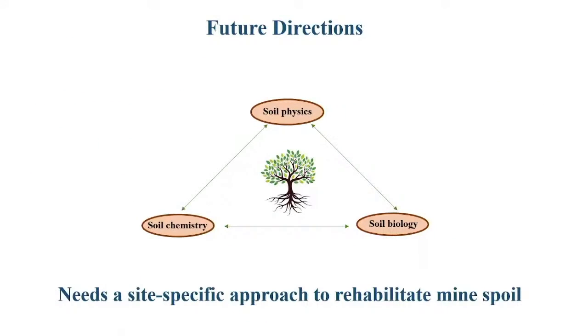So we suggest coarse soil rehabilitation needs a site-specific approach. Soil physics, soil chemistry, soil biology, and plants interact and interconnect with each other to maintain a sustainable environment. So degradation in one property creates a ripple effect and fails the whole system in the long run.